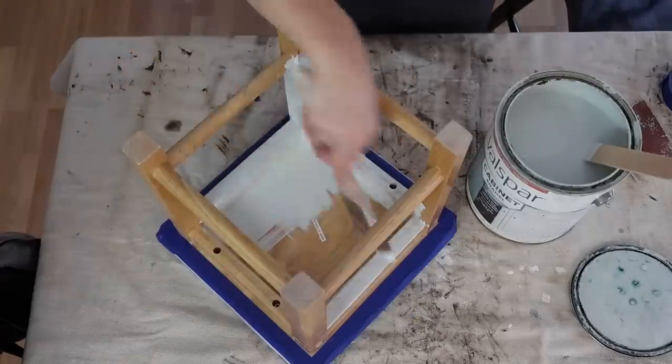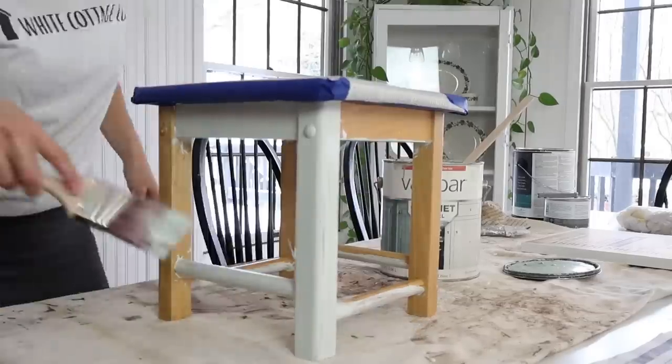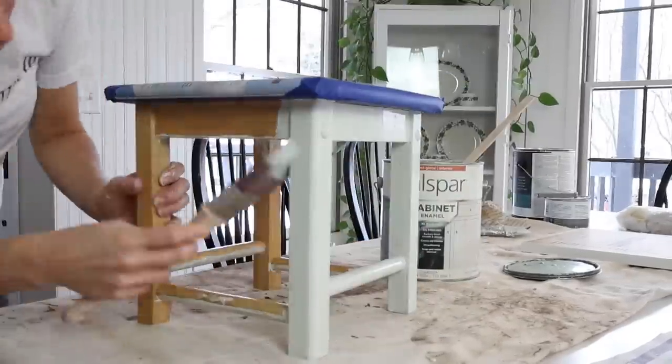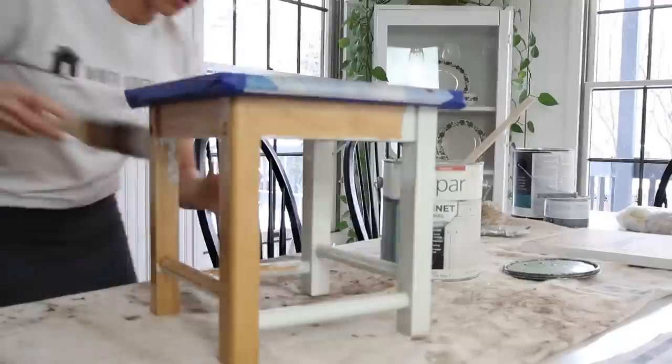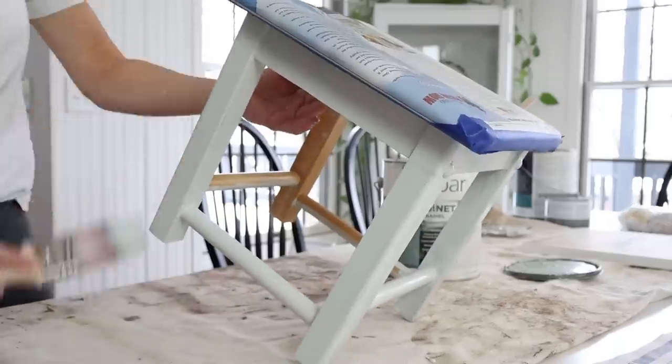I'm using a pretty paint color called Mellow Tune. And I've had this paint for a number of years. It's actually some old Valspar cabinet enamel that I never used. And now and then, if I do a project, I'll use it. It's just a pretty light blue-green color. Ended up applying two coats.